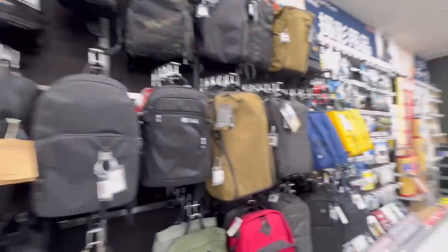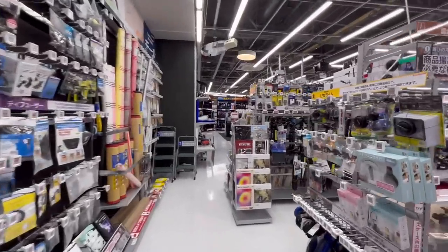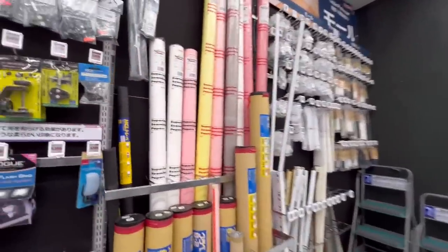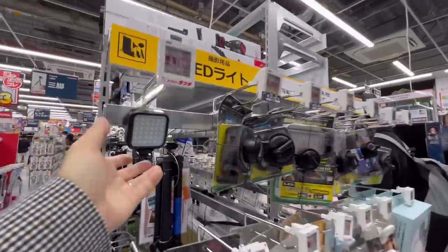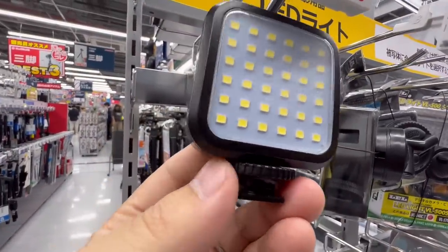iPhone is good. Hopefully. Checking it out. Tripods are here. Oh, look at that. This might be the colored paper for your room. I'd rather get it shipped because I don't want to carry it home. Oh, look at that. Little lights for your room, with the cold shoe mount.